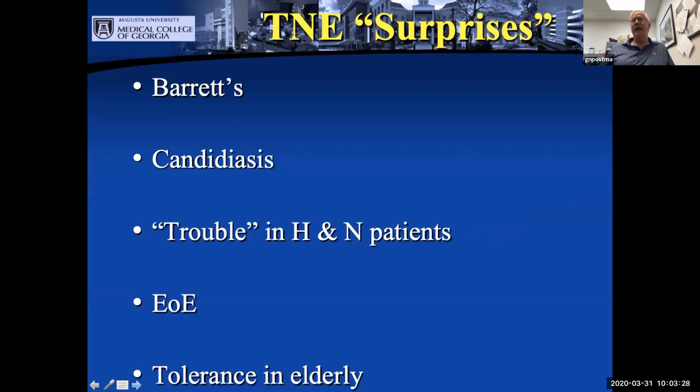Trouble in head and neck patients. Every series so far published has shown a dramatic amount of esophageal pathology in our people with head and neck cancer, particularly those folks that have undergone radiation and chemotherapy.